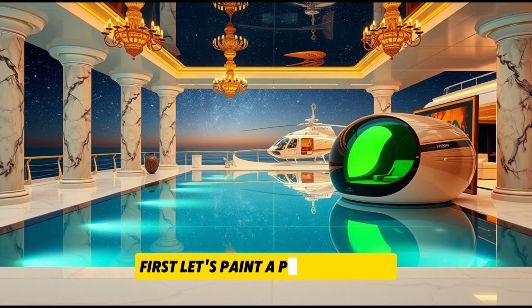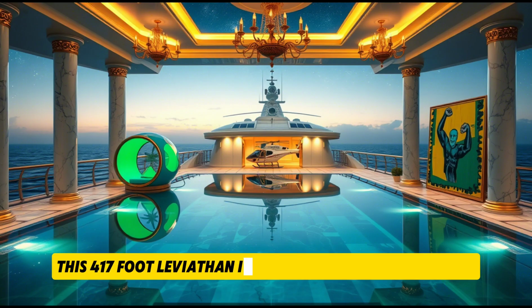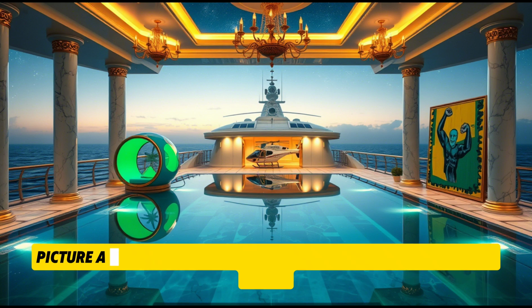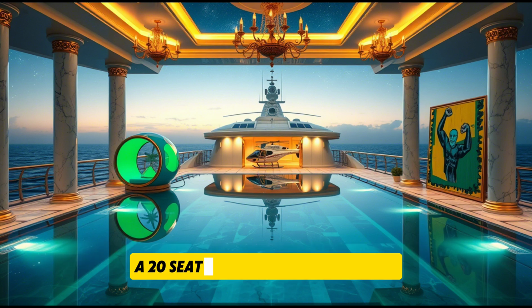First, let's paint a picture of Icon, the yacht that's got the world buzzing. Built by Dutch shipyard Icon Yachts, this 417-foot Leviathan is longer than a football field, with 8 decks of pure opulence. Picture a glass-bottomed infinity pool shimmering over the ocean, a 20-seat cinema with Dolby Atmos, and a spa rivaling a 5-star Ritz-Carlton.